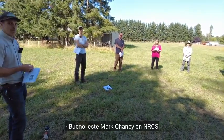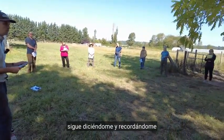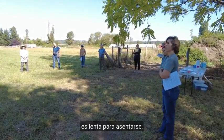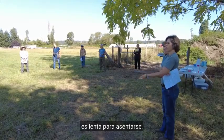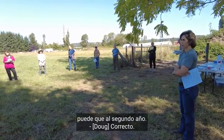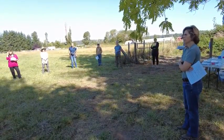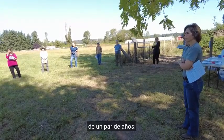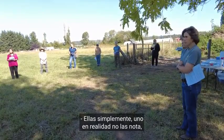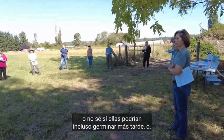Well, plus Mark Cheney at the NRCS keeps reminding me that some of those, especially like fescue, are so slow to establish that you may not even really see them the first year. It might be the second. So maybe you need to do a longer-term study over a couple of years. They're just like, you don't really notice them. Germinating later.